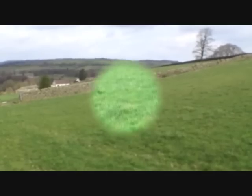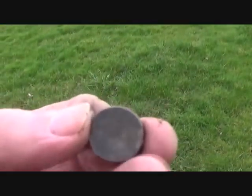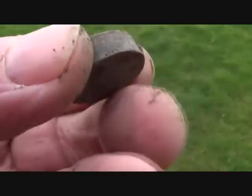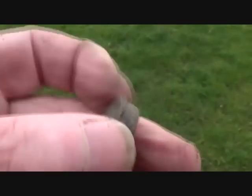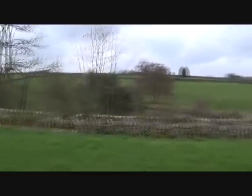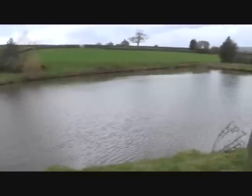It's not really the right place here, but we're gonna give it a whirl. Well, I'm not having much luck. I just found this. I thought, oh, it's a seal, but it's a bung. Plug. Look, slightly tapered. Right, well, I'm gonna go over that other side of the hill where I found some silver. See you over there. Well, I get to hunt in some very pretty countryside.